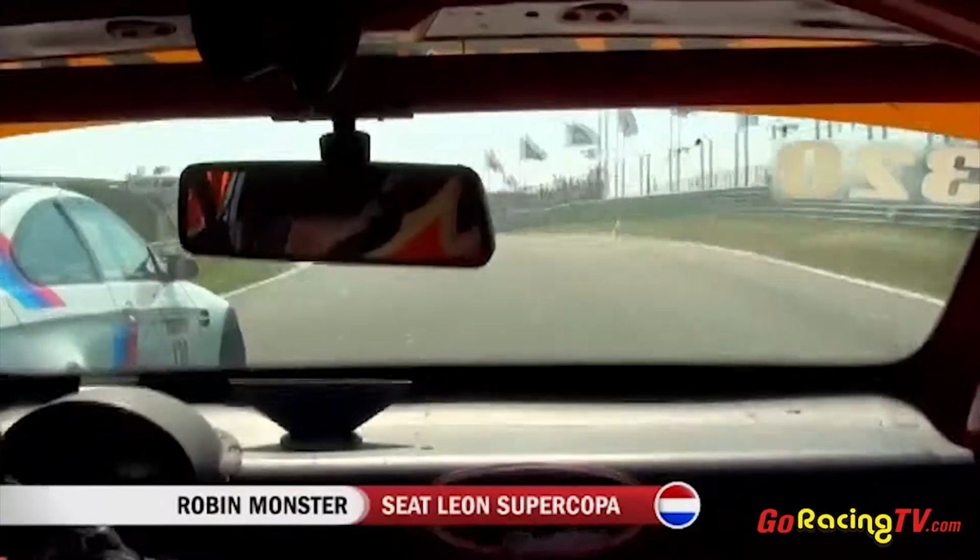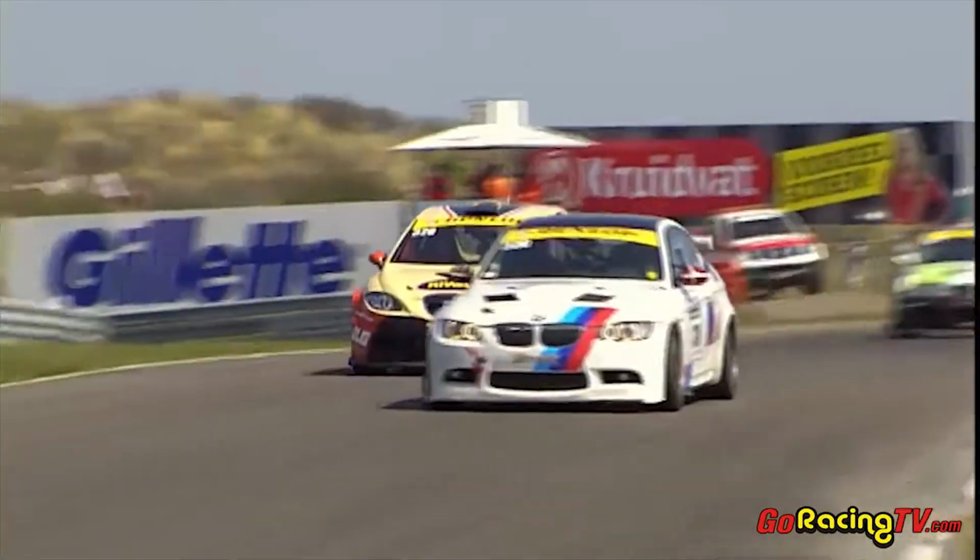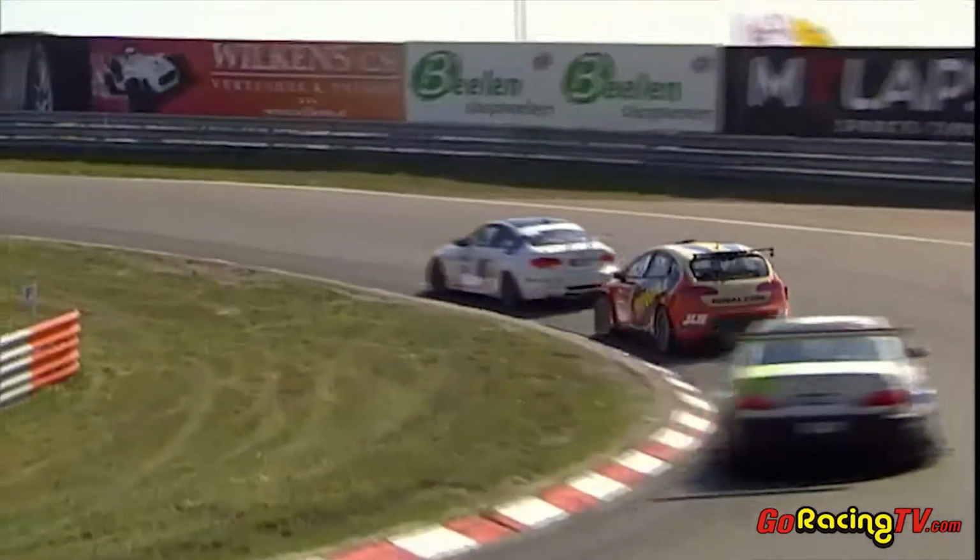So let's run down the list. Jacques Groenewegen is taking over the car that was driven by Michel Schaap. Robin Monster now in the Seat. He's in fourth place. Koen Bogaerts is still leading and Fred Kavanagh in second place in the baby blue BMW. Peter van Zoelen a lonely fifth and Luc de Kok a very lonely sixth.